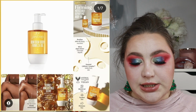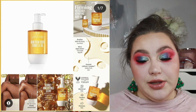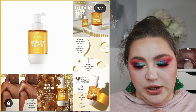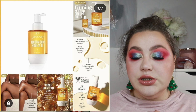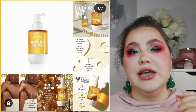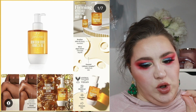Sol de Janeiro is releasing a new product, and this is the Bum Bum Body Firmeza oil. I'm not familiar with that word, but I probably think it's a firming oil, which of course visibly firms and deep plumps for noticeably tighter, deeper, nourished skin. To be honest, I do love skin oils for my body. I don't use them, but I love them.